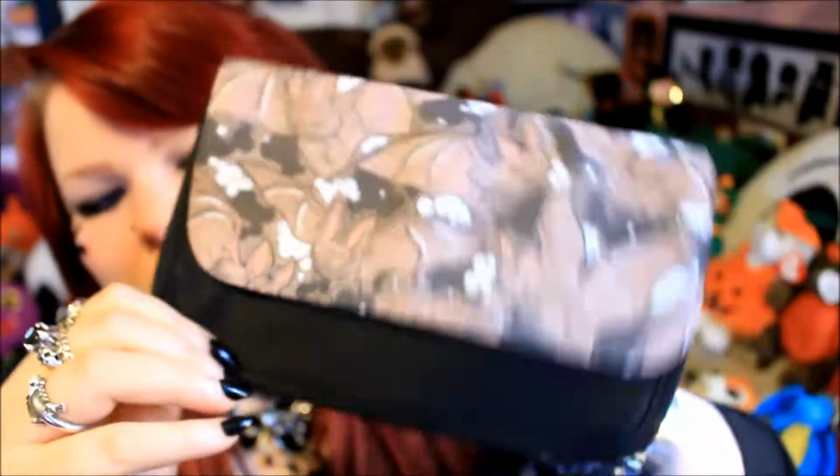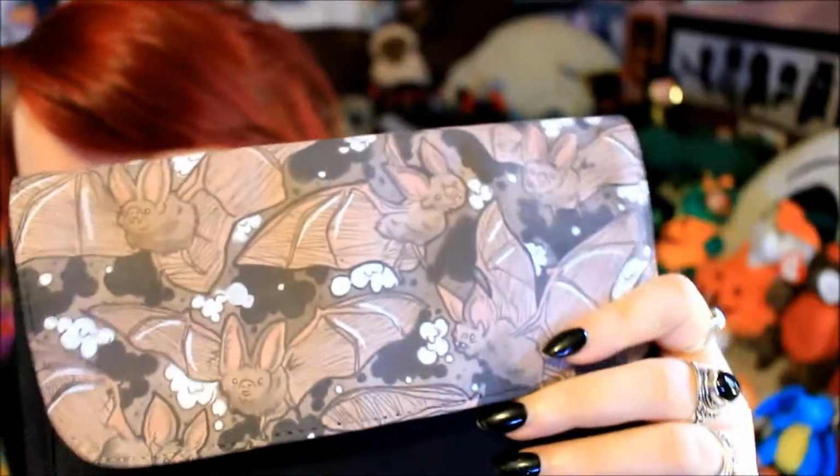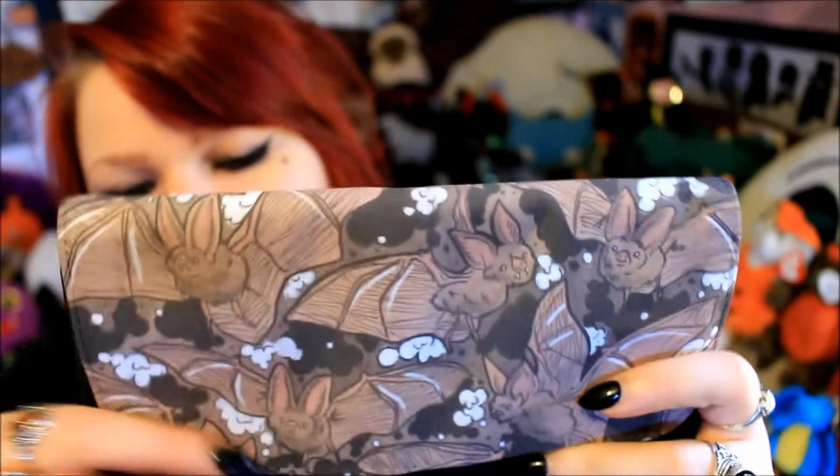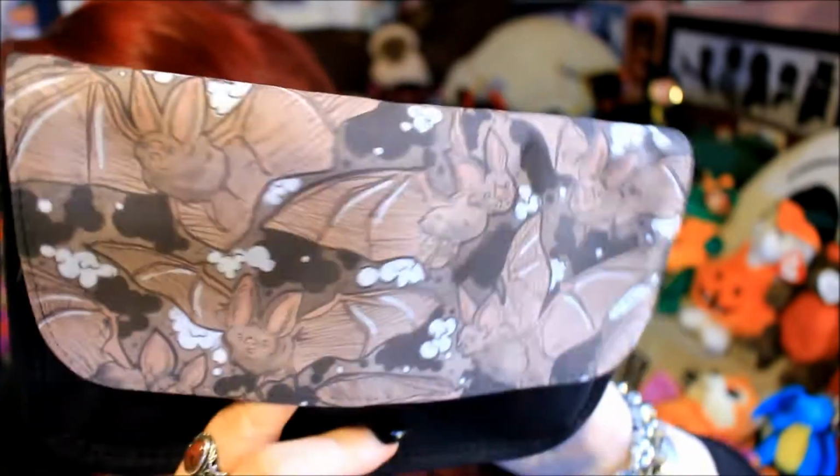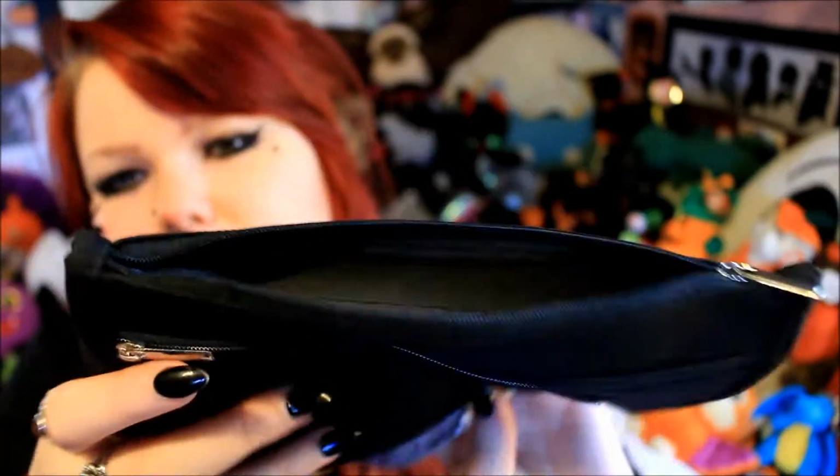I have actually filled this up with stuff and the Velcro still did meet in the right place, which is something I have found annoying in the past with Velcro pieces where you fill it up and then the Velcro doesn't match up. But this one has a lot of room for stretching and bulging, so that is really good. Once you open it up, there is a zip on the front.